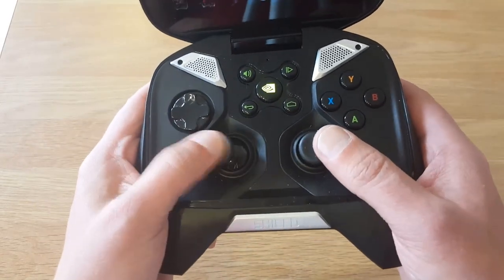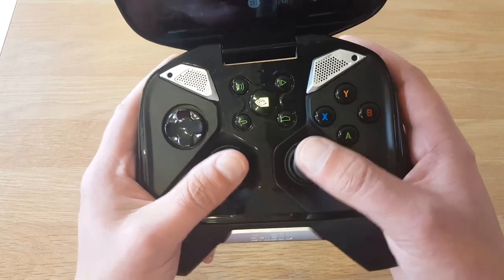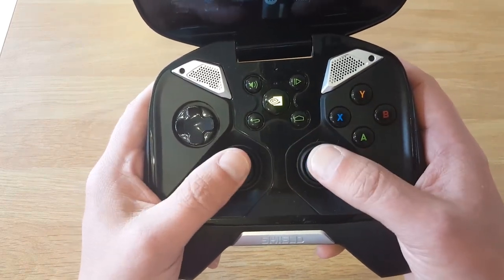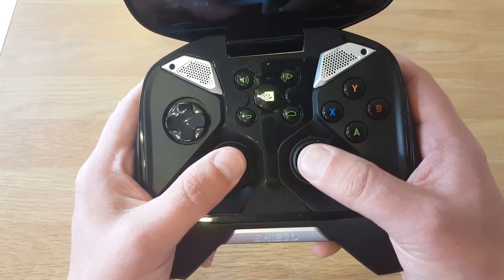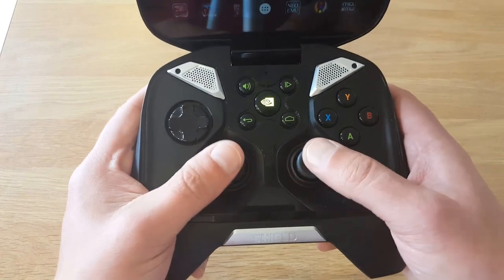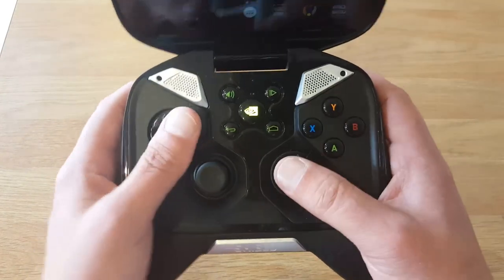You've got the left and right trigger. Now, they feel really good. They actually feel really like the Xbox 360, any of the modern consoles. They also go... So you've got... Whoops. I don't know what I'm doing there. I'm opening up Google. Yeah, so you can click. So you've got that. And then you obviously click in to get another button.